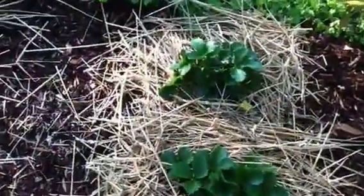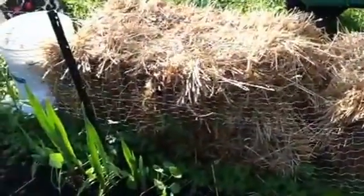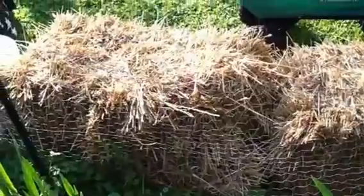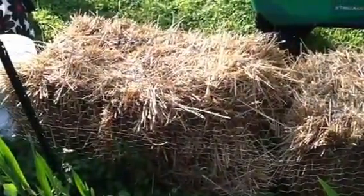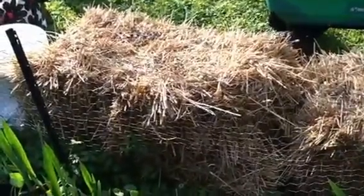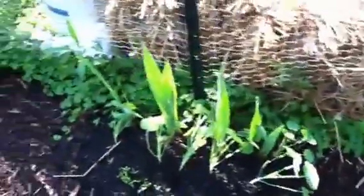Here's the strawberry plants. I put some hay down. I got a couple of bales of hay to lay down for the watermelon and the squash, and then eventually the pumpkins when I plant them. I'm not going to put them in the ground until probably mid-July because they take about 90 to 110 days to fruit. And here's our beans. Got flowers in the back and more beans.